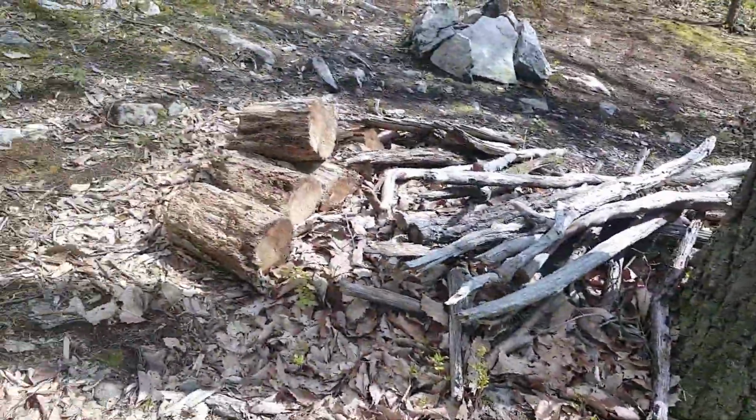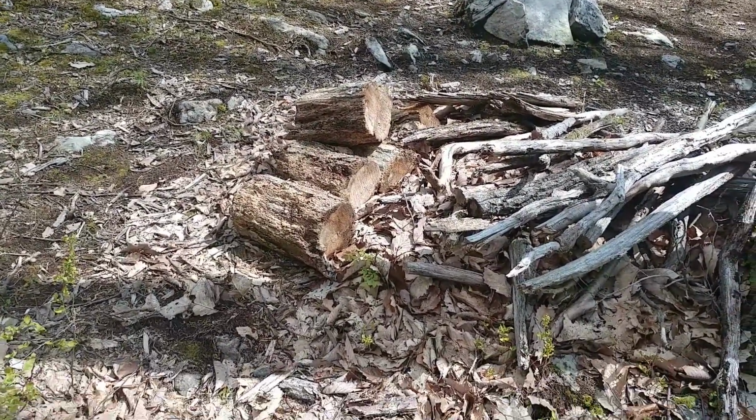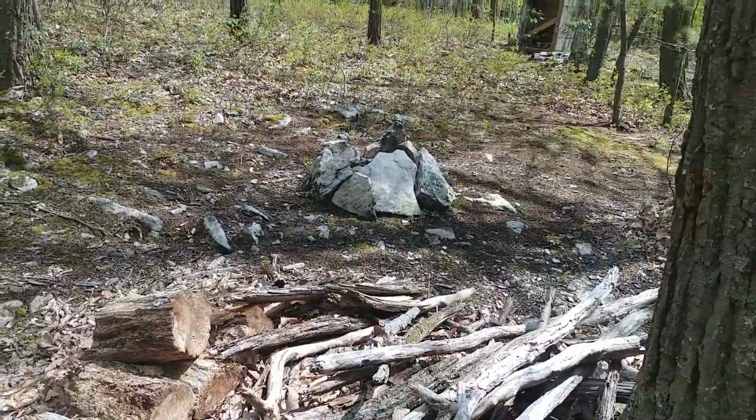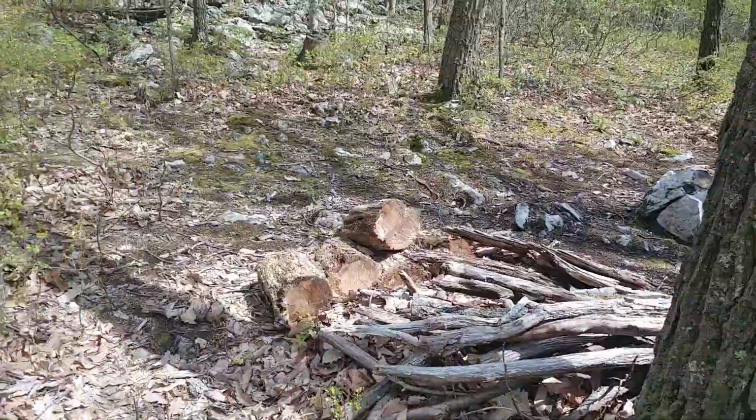That's what some of these bigger logs are here. They're starting to get a little rotten on the outside, but the inside's still solid, so they make nice wood. For a campfire here, it don't much matter either. You can use basically anything.